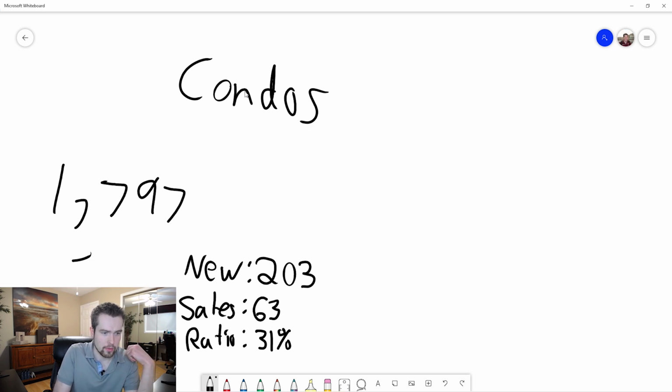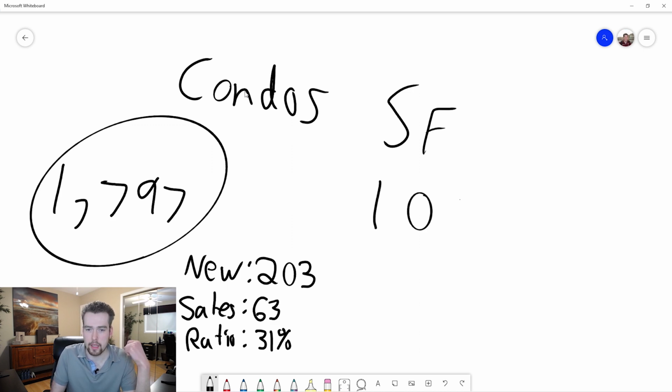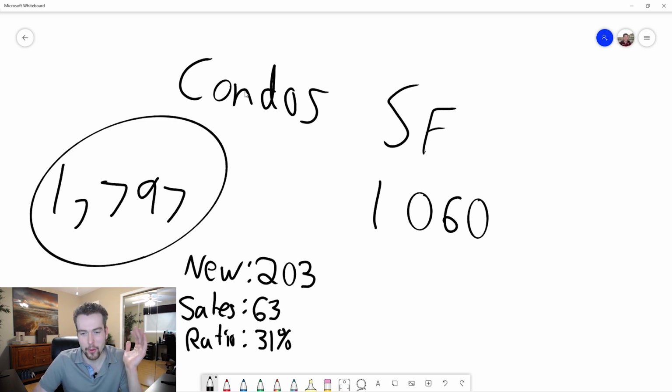And also, if you look at this number of active listings in condos versus single family, we had 1,060. So we've got significantly more condos on the market compared to single family homes, but we're also seeing quite a few more sales in single family homes. So they're selling at a faster rate and there's less of them. What does this mean? It means if you're buying a single family home, you're in a much more competitive market, and it's definitely a seller's market right now. So you've got to be vigilant.